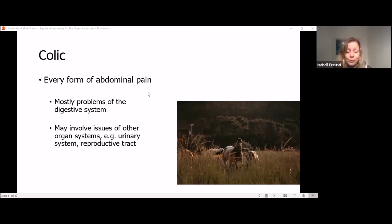Also, colic is of course something, I've added it here and I have a few acupoints later, but colic as such is an emergency and it's the time to call the vet. And acupressure or acupuncture can only be a support. So this belongs in the hands of a veterinary surgeon, and it's just when we are waiting for the vet, we may support the horse with certain acupressure points.